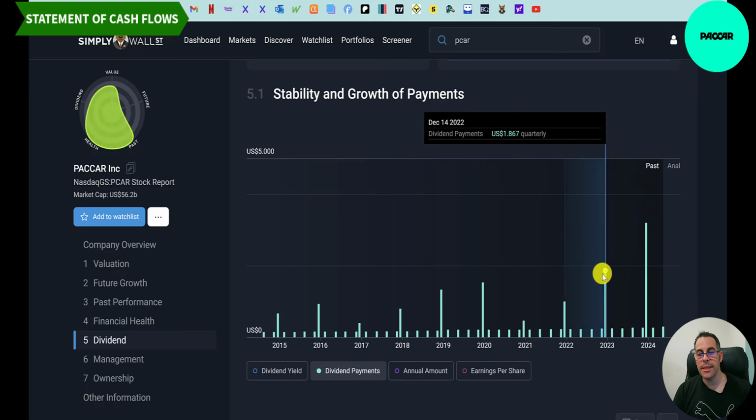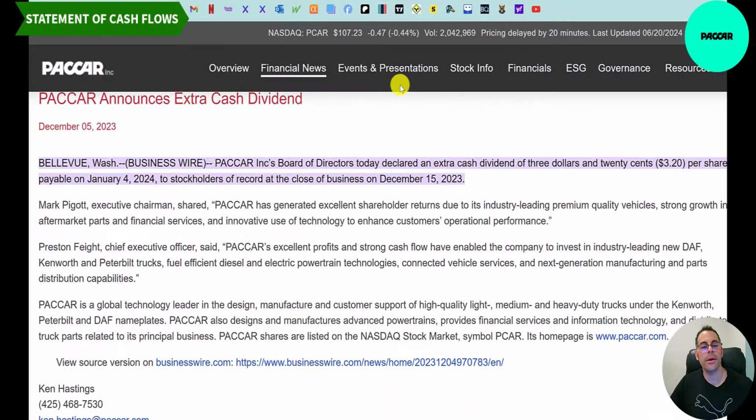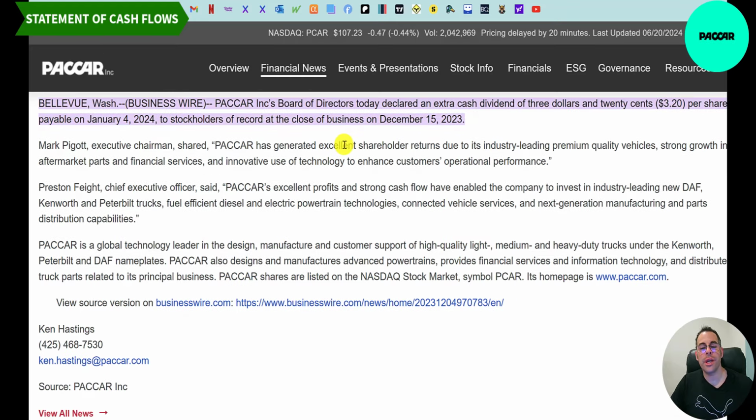It was $1.90 last year. Here's an article back in December 2023. The company declared a special dividend, the $3.20 dividend. And they mentioned the company has generated excellent returns due to their premium quality vehicles, strong growth in aftermarket parts and financial services. And since they were so profitable, they were able to invest in the new DAF, Kenworth, and Peterbilt trucks. Those trucks are fuel efficient and have an electric powertrain.